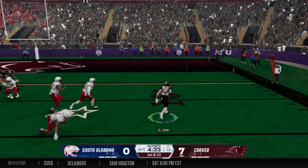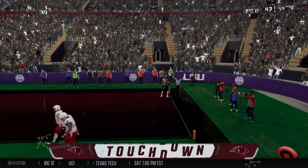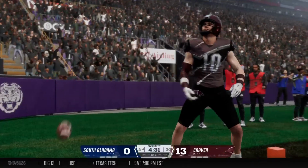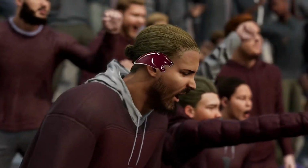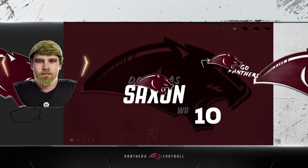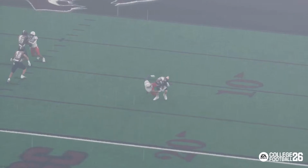Red pass, it's complete. Got some room, headed to the goal line. Snares it with those big hands and strolls into the end zone for the touchdown. Find my matchups out wide. I love a matchup with my wide receiver. I like my guy better than yours. Quarterback finds the matchup. The wide receiver catches the football, takes it into the end zone for 6.